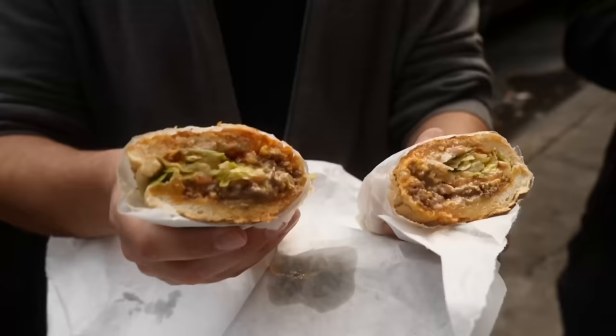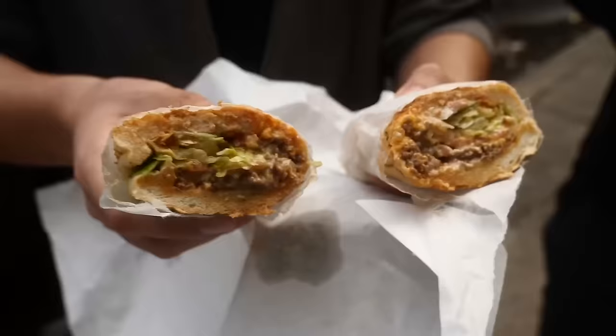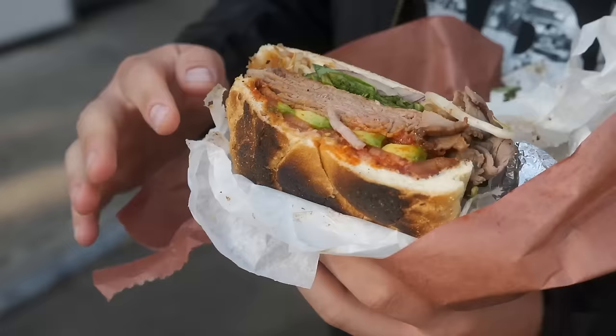Now, they were out of rolls. Originally, we wanted a roll, gave us a Hero. I'm not complaining, though. No way. I would take this over a hamburger bun any day, really. The city is always evolving, always new food coming in and just twists on it. That's the beauty of New York City, a phenomenal food here. Food culture here is almost unmatched anywhere in the world.